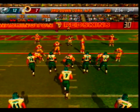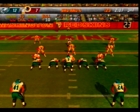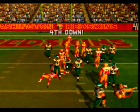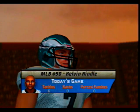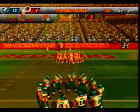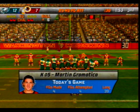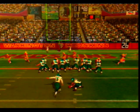Ball inside the 10. Roethlisberger with split backs. He tucks it away. Number 50 is there for the tackle at the 6-yard line. Cameron is just short of the marker, that should bring in the field goal unit. So this will be a 23-yard field goal attempt.